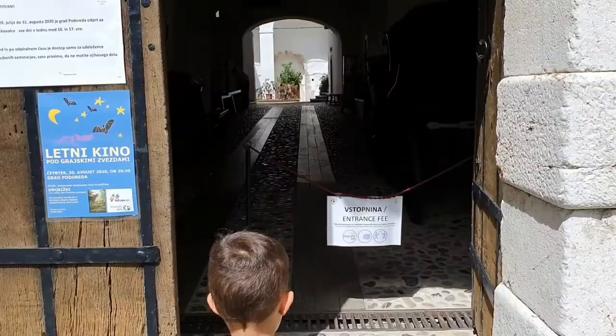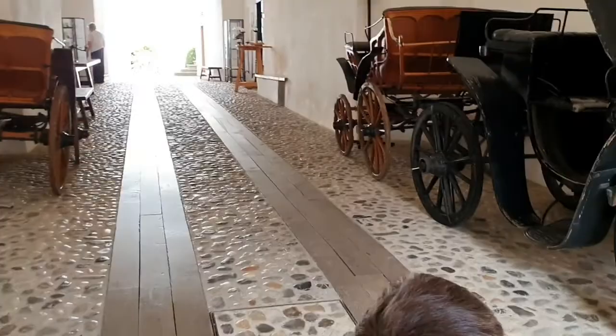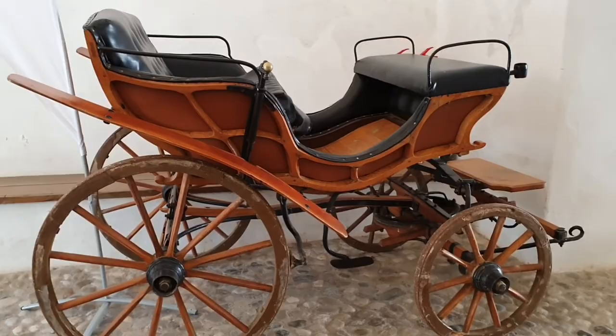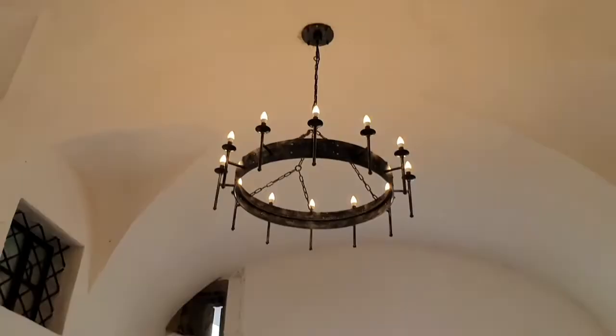So we're coming inside now. Here in the entrance they have this old carriage for the horse ride. Wow, nice. It's nice. No, sit down now. I like it.